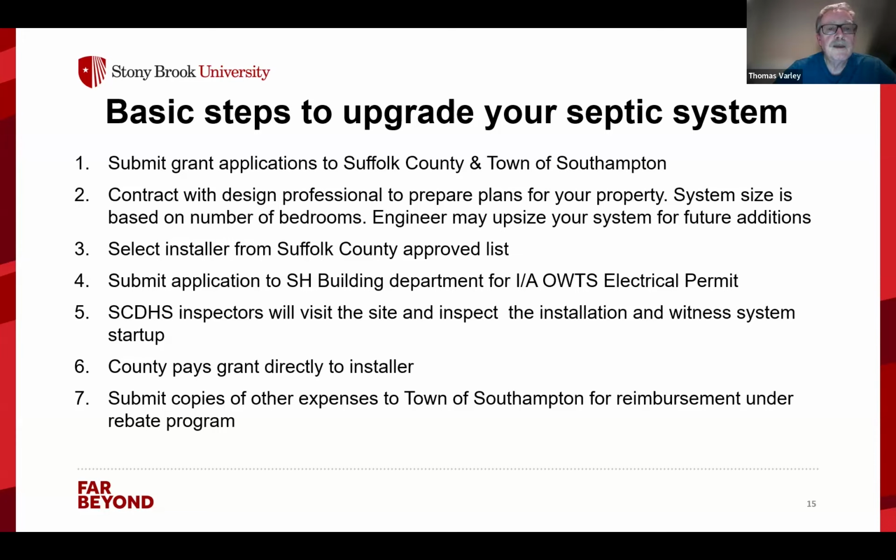The county has a list of approved installers. With the county program, they pay the installer directly. So you have to get the grant in place before you can go and hire the installer to install your system. Then the Southampton Building Department will need an electrical permit for the hookup.